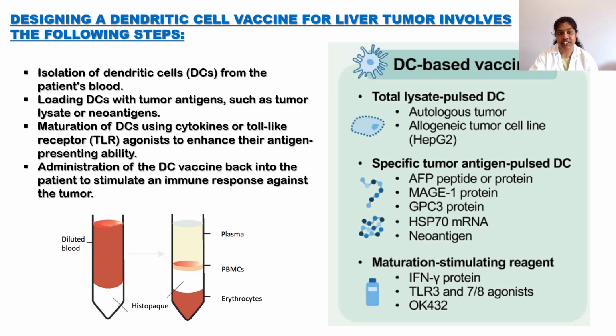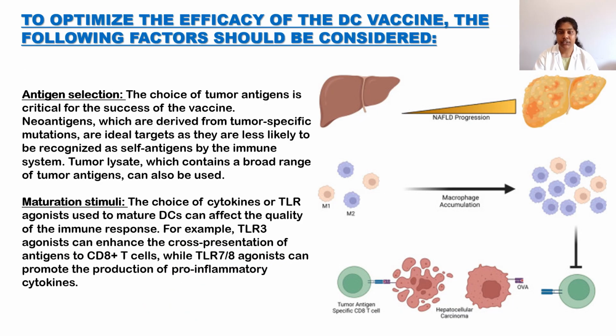Designing the dendritic cell vaccine steps: isolation of dendritic cells from the patient's blood, loading with the tumor antigens, maturation using cytokines, and administration of the vaccine back into the patient to stimulate an immune response against the tumor. The choice of tumor antigens is critical for the success of the vaccine. Neoantigens, which are derived from tumor-specific mutations, are the ideal targets as they are less likely to be recognized as self-antigens by the immune system. Tumor lysate, which contains a broad range of tumor antigens, can also be used.